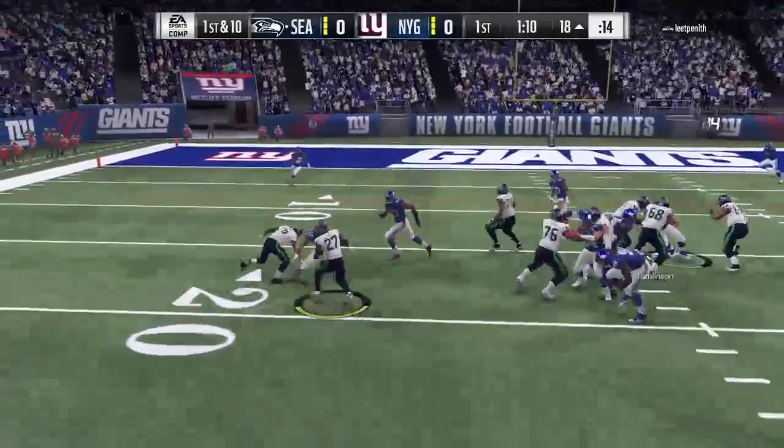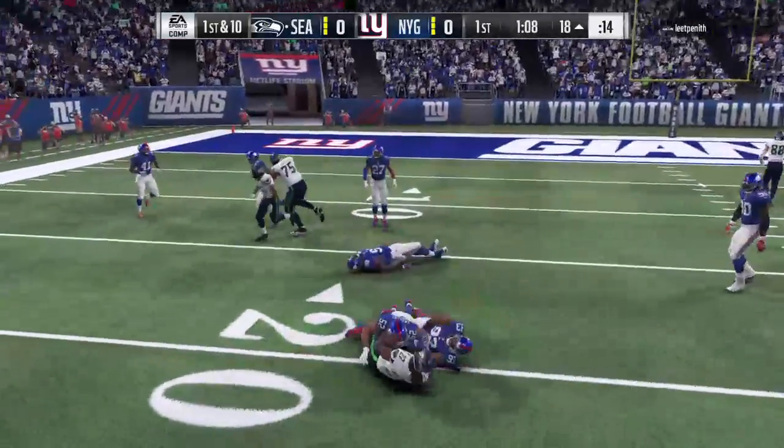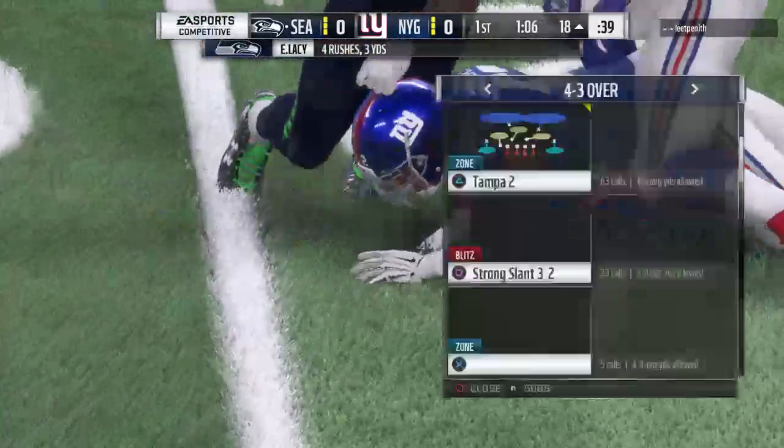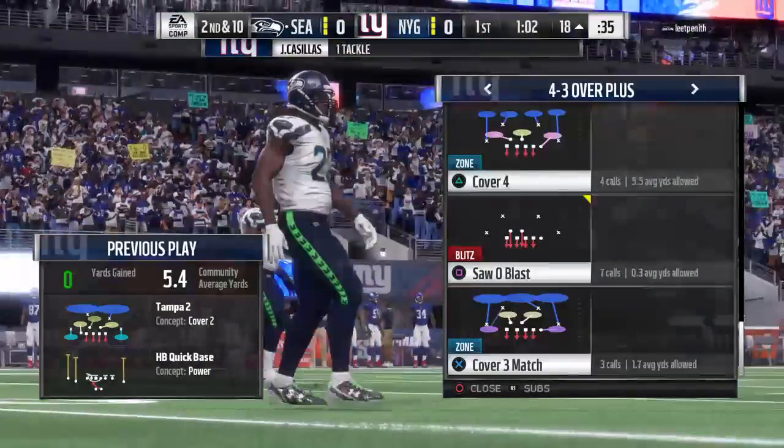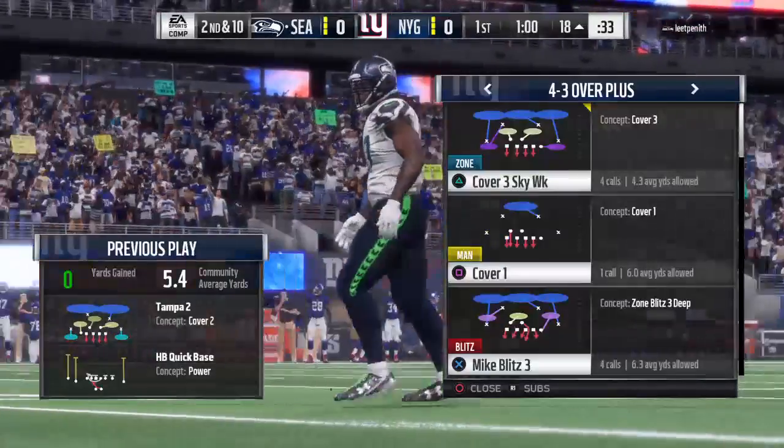Back to the ground. It's Lacey. Trying to bounce it outside, but he's only able to get it back to the line of scrimmage. Officially no gain on the play, and it's 2nd down.